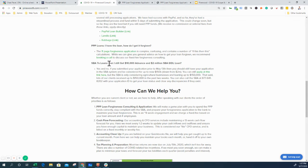Can you still get a $10,000 advance and the $2 million SBA EIDL loan? Yes and no. Basically, if you submitted your application prior to around May 13th, you should still have your application in process. Now, they've dropped the maximum loan amount down from $2 million to $150,000, and apparently they're still offering the grant or advance of $1,000 per employee.